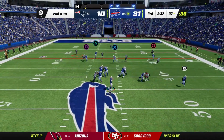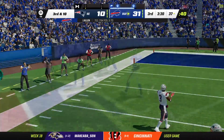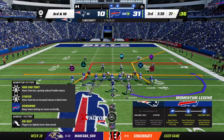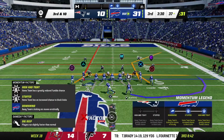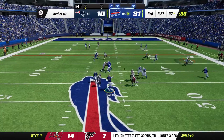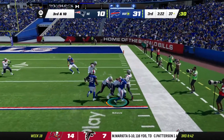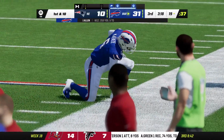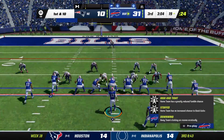To throw again on second down, Allen. And that'll fall incomplete. He was hit just as he let that go. And now it's third down. So the shotgun snap to Allen. The throw on target to his receiver, McKenzie. And inside the 20 before he's brought down. It's a gain of 19, down at the 19, and it's a first down.